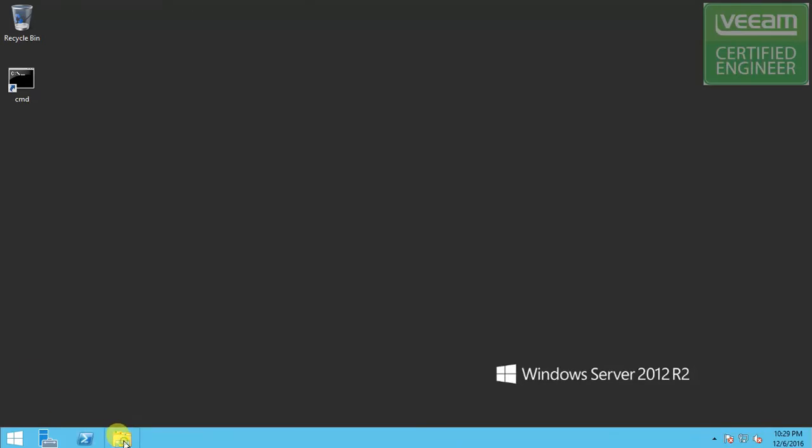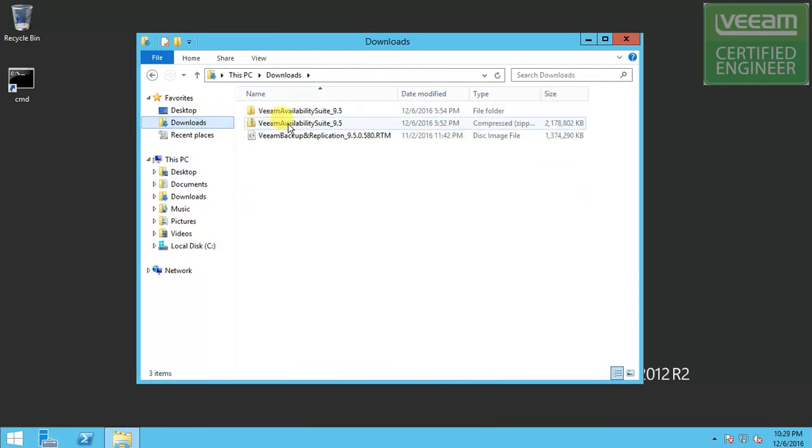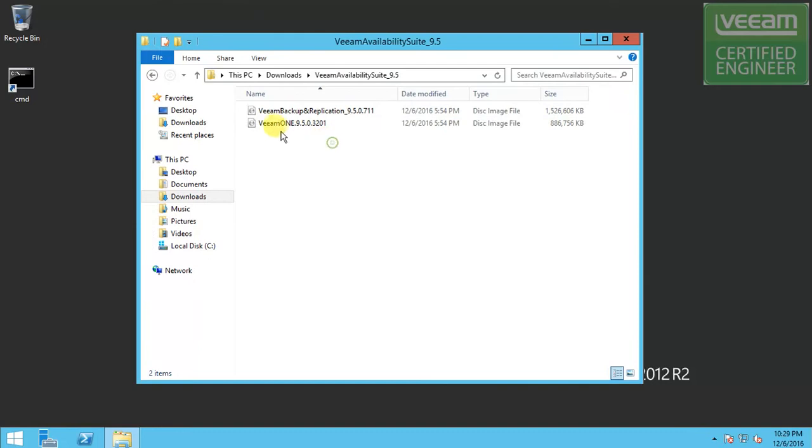So here's the software I actually downloaded under download. They give you the Veeam Availability Suite 9.5 zip file, and I unzipped it. Once you unzip it, you will see you have two different products. One is Veeam Backup and Replication. The other one is Veeam ONE.